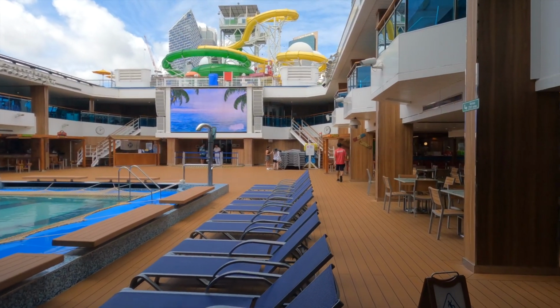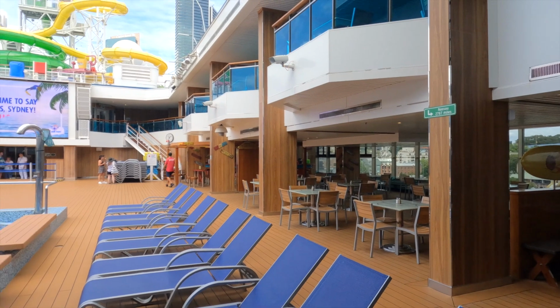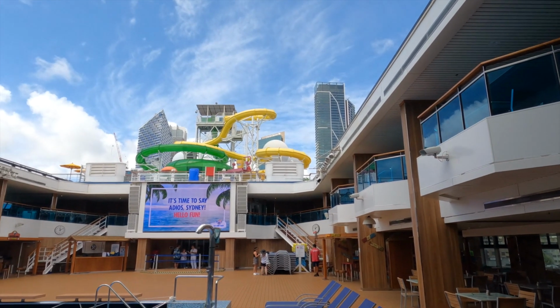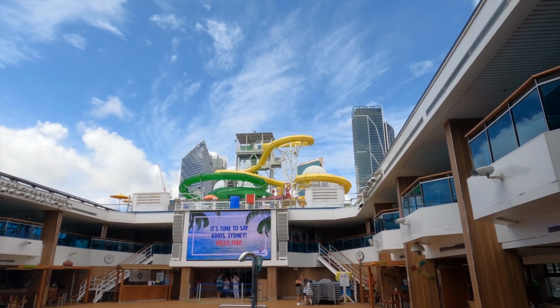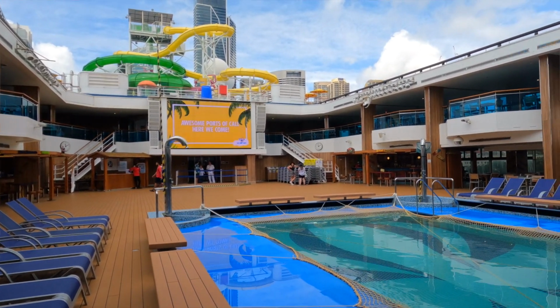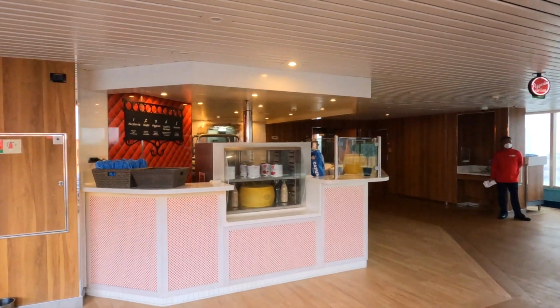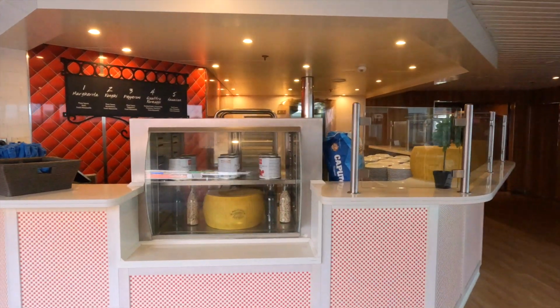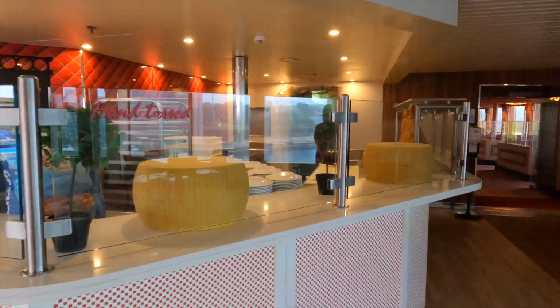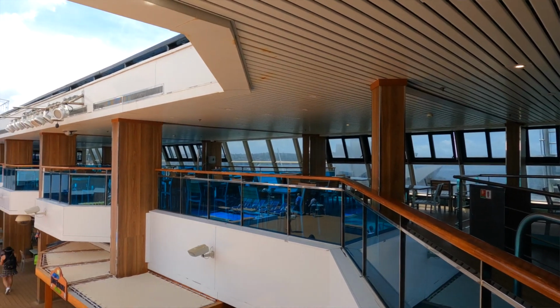They have kid slides up top, and they only have really one main pool in the main area. It has a retractable roof, so if it gets cold, they can close the roof. But that's where everything pretty much happens, is right here. The Serenity area has a pool as well, but it's a smaller pool. And their pizza place. They have pretty good pizza. It's another place to sit and eat while you're enjoying the outdoors.